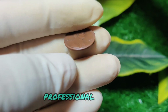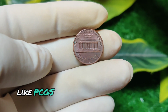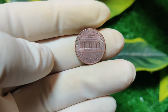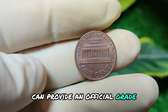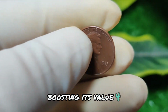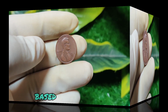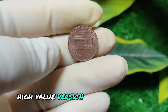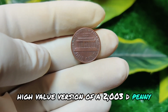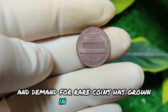3. Professional grading. Sending your coin to a professional grading service like PCGS, Professional Coin Grading Service, or NGC, Numismatic Guarantee Corporation, can provide an official grade, boosting its value. 4. Market demand. Rare coins often skyrocket in value based on collector demand. Even if there is no known high-value version of a 2003 penny, the coin market is always evolving, and demand for rare coins has grown in recent years.